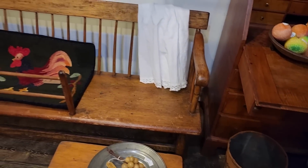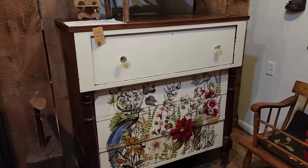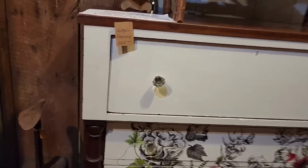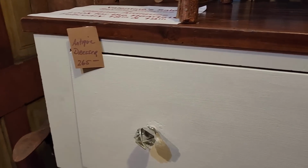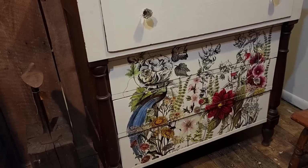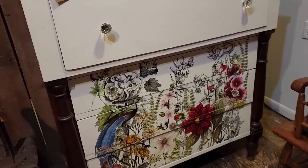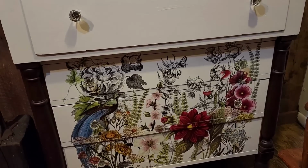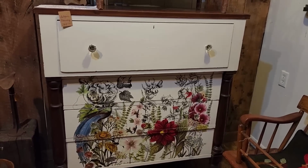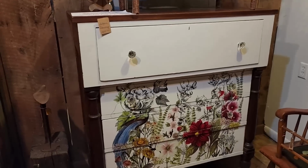And then that lovely Mammy's bench. And this dresser, it's an early dresser. It does have the dovetails in the corners or in the drawers. And then I had painted it and then also did that transfer on the front with the beautiful peacock and those flowers with some of the French writing there. It just is such a beautiful piece in a bedroom or even in a dining room to hold your dining table linens.